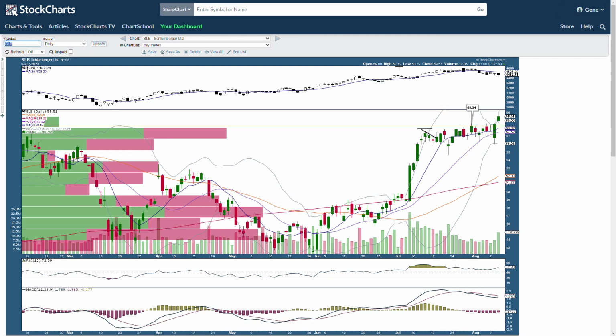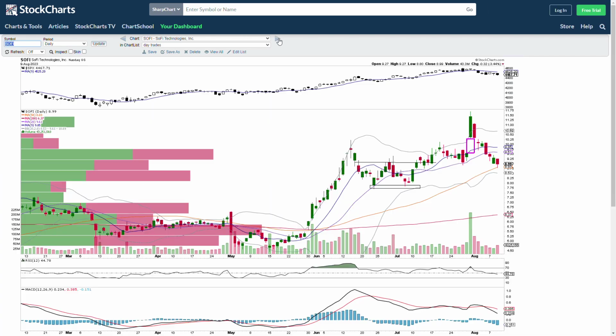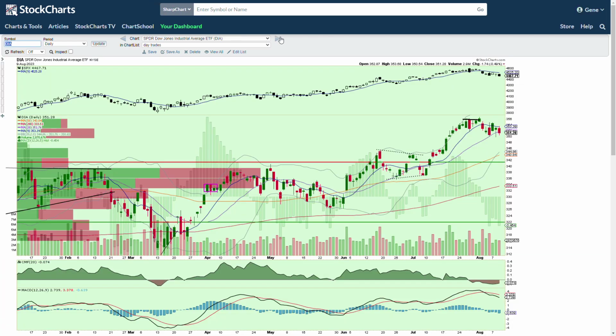SLB finally got that breakout we were looking for. Yesterday's candle closed over and confirmed over our level, and then a nice push up. Anybody who caught that trade, congratulations. I've seen a few people post about it today. Congratulations. SoFi, watch your 50, daily 50 there.